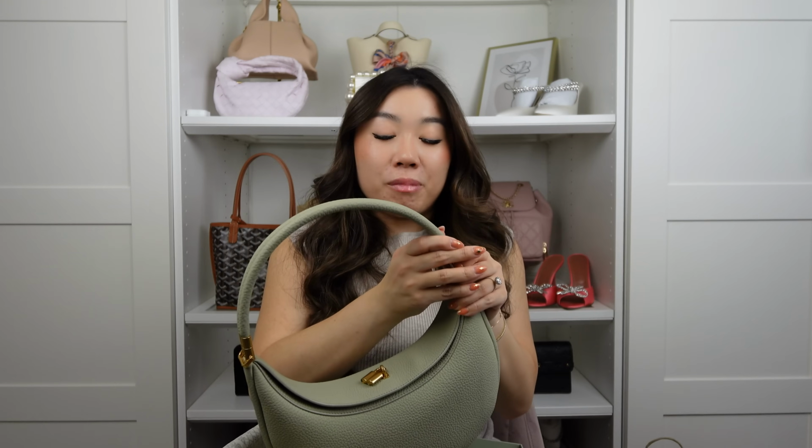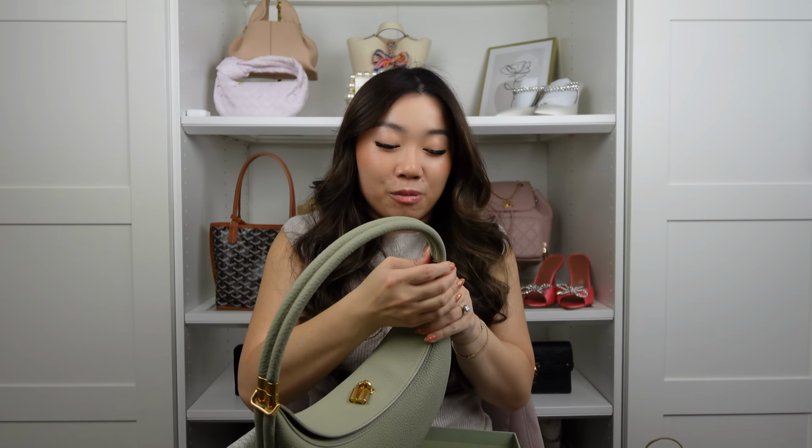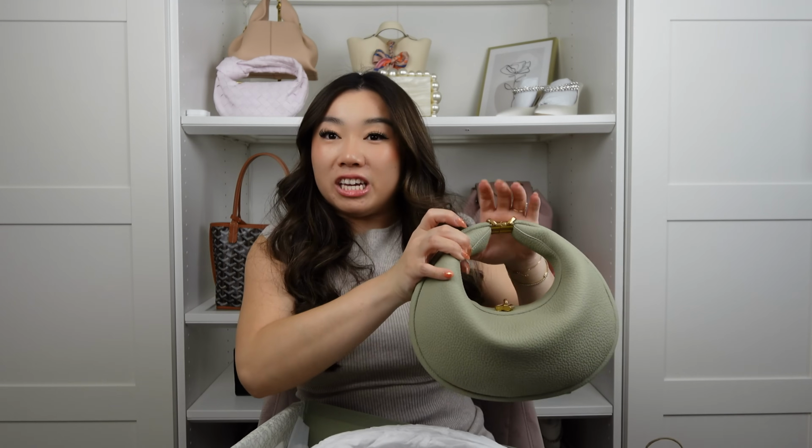My favorite part about this bag, and I think the way that I probably wear it the most, because I do have a lot of shoulder bags, how freaking cute is that? So now she's a little evening bag. I mean, I guess she's quite comparable to the Bottega Mini Jodi, but I love that you can wear this just as a little top handle like this.